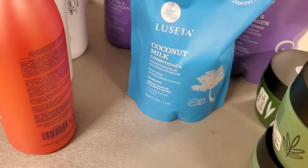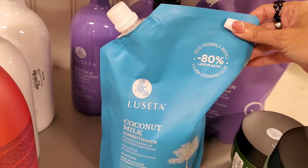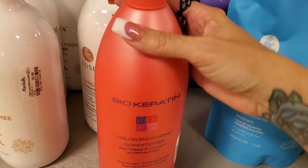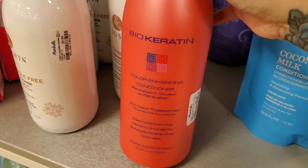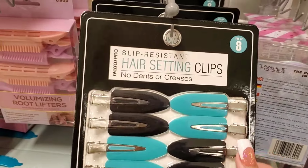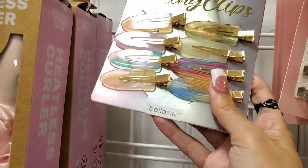They also have this one. This is a conditioner, and it comes like this, like a little pouch bag. They always have this one here. So speaking of those hair clips, they have different colors here. These are very pretty. Brings $8.